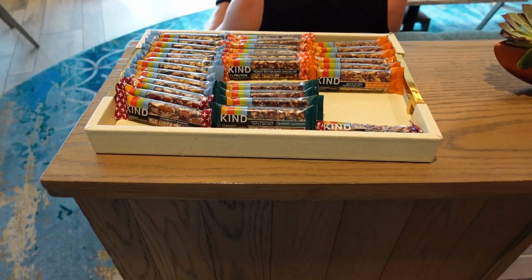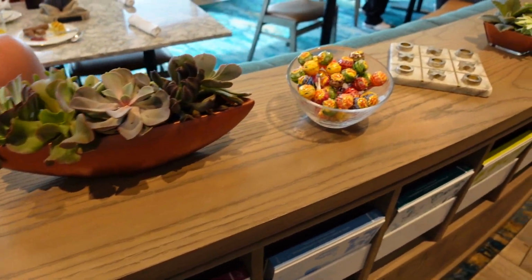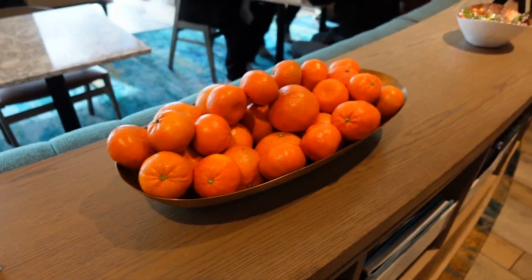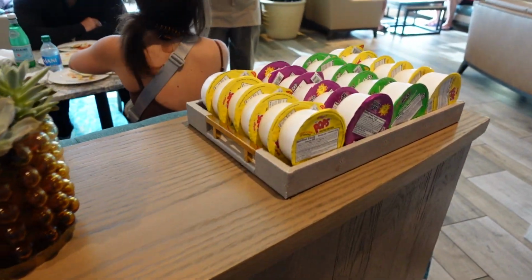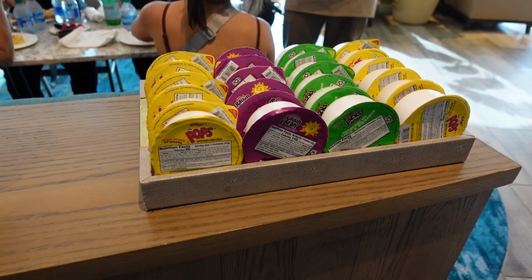I also wanted to mention some of the other snacks they have out here. They have some Kind bars and then some lollipops and different mints and fruit. They also have little games that you might have seen along the way to keep yourself entertained, and then they even have packaged cereal here for when you're not wanting something that's up already at the buffet.